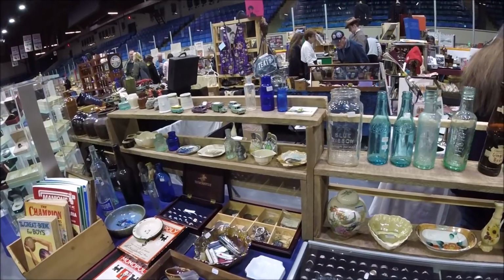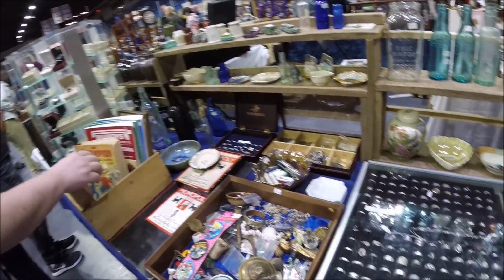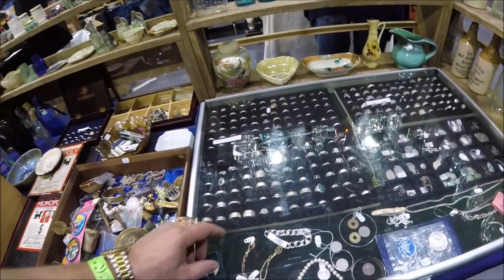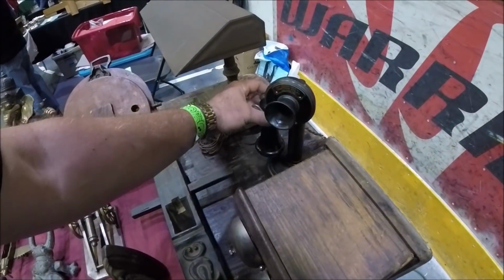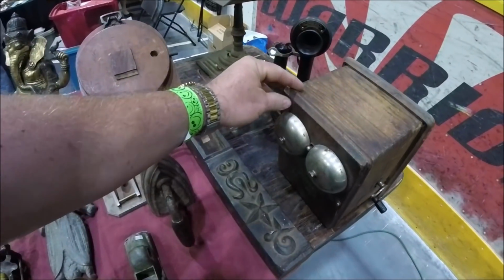Oh man, so all bottles, huh? I don't know who will buy crap like that. A lot of silver, hard to sell now. Gold, people like the gold, right? These are all silver candlestick phones, huh? That's kind of cool. Little phones. Here's a crank phone.